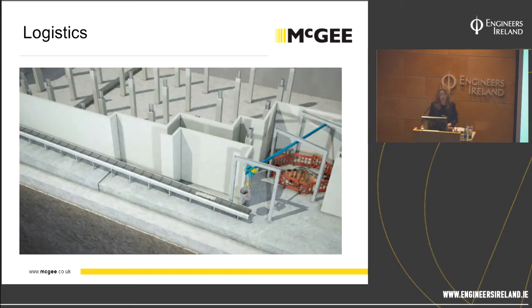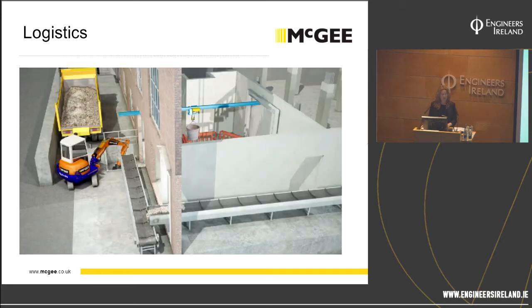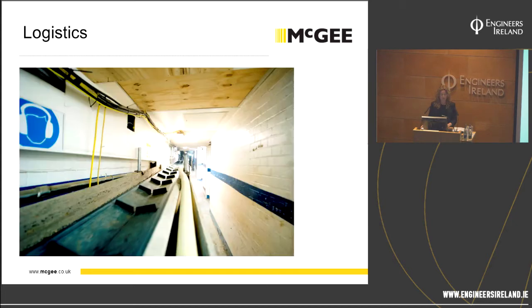We were now operating from a northern access shaft as well, but the material had to come out along the corridor on a conveyor belt back to the Brooks Mews end, where it was removed off-site. This gave us significant programme advantages because we were working from both sides and working on six caissons or columns at any one time.